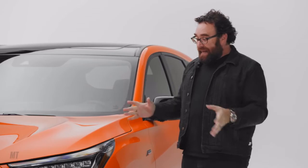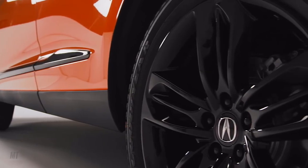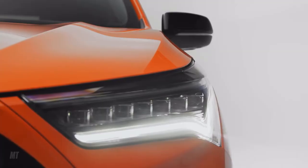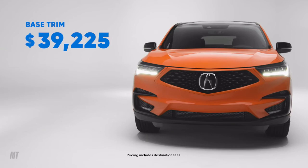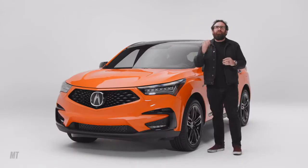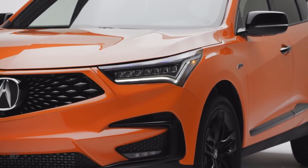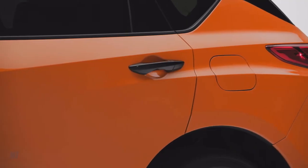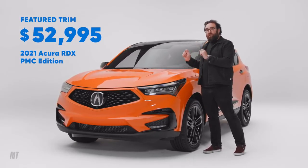So how much? Well, at the beginning I mentioned that the PMC Edition RDX is a good value because you get so many optional extras thrown in for a relatively low price. But the actual base price is, well, it's kind of cheap. $39,000, just a little bit over $39,000. If you look at the competition, right, the Germans are much more. The Audi, Mercedes, the BMW, they're all gonna be $44,000, $45,000 to start. And then there's this car, resplendent in its orange paint, the PMC Edition RDX. It is just under $53,000. Still a good deal for what you get.